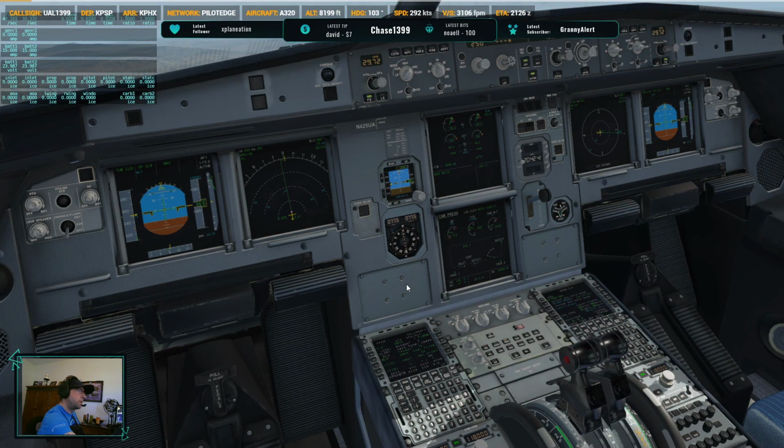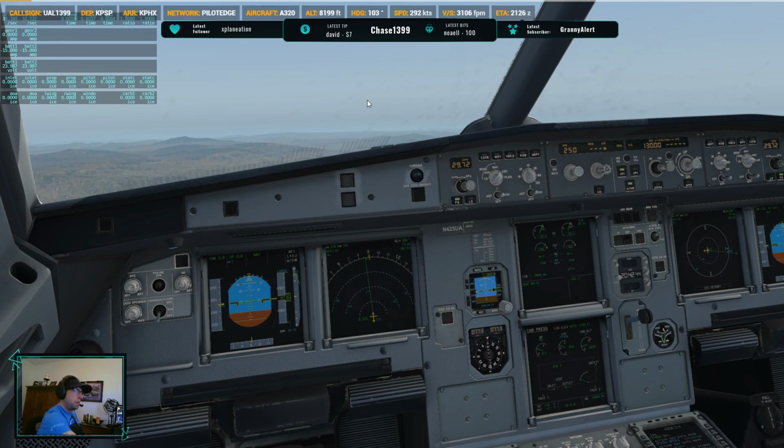Check our cabin pressure on the climb. And looks like Los Angeles Center will be my next. 460 Romeo, contact departure frequency at some point.